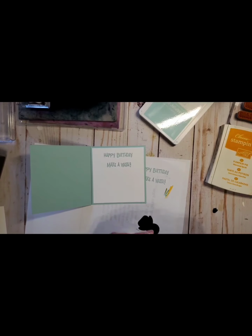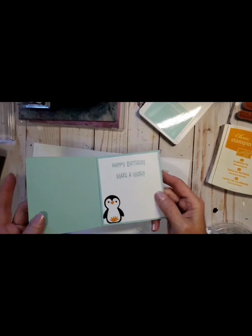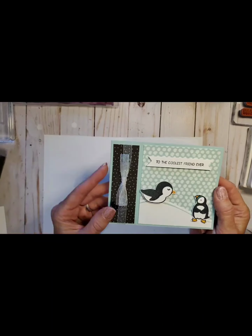So we'll put a little bit of adhesive. You could use, again, liquid glue. I just have to have my seal on my table, so that's what I'm using. There we go. Isn't that cute? So our party puffins met our penguin place to make this cute little booklet fun fold.